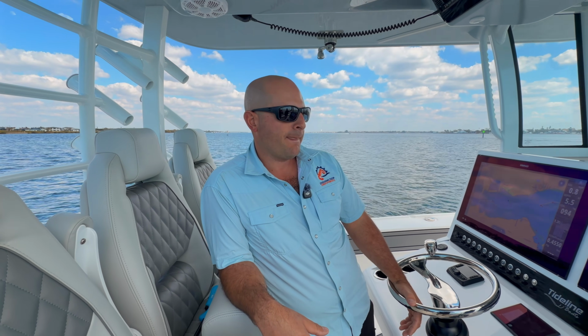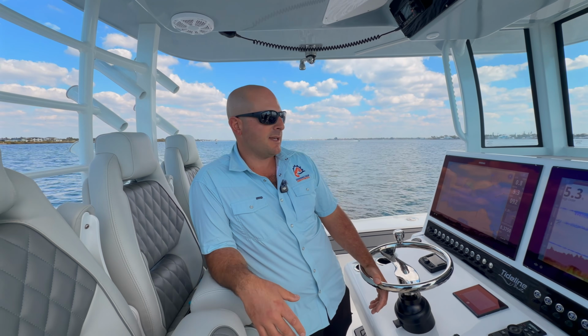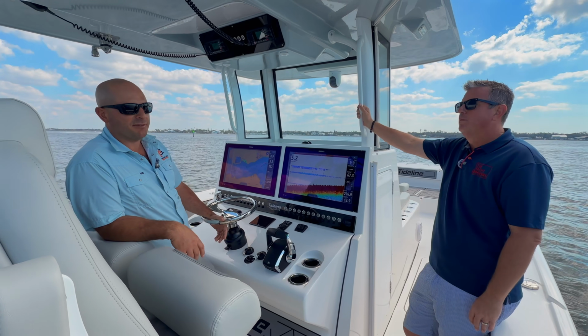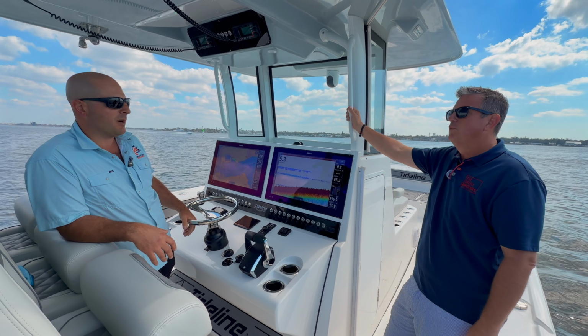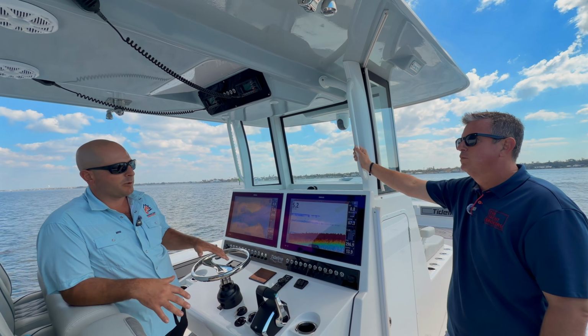Maybe not as often, but you're still going to have it. Yeah, for sure. The Gulf is a little bit calmer than the East Coast, but if you're getting 4 to 6 foot, I don't care where you are, it's nice to have flare. Nobody wants spray coming over the bow the entire ride. You want to stay dry. So this boat will keep you dry. Those spray rails add to that. They push the water down, just like you said.